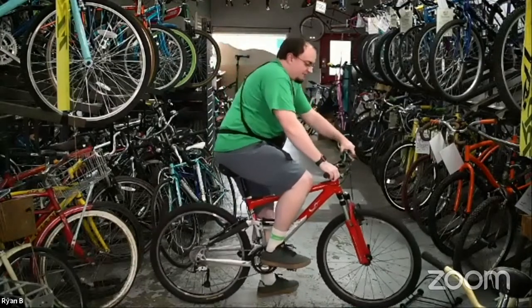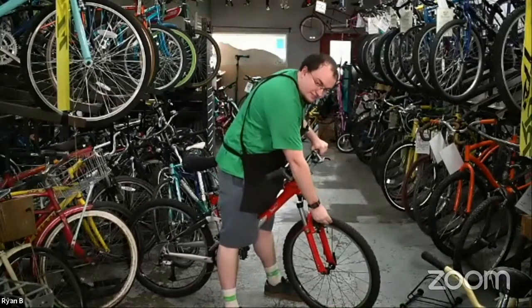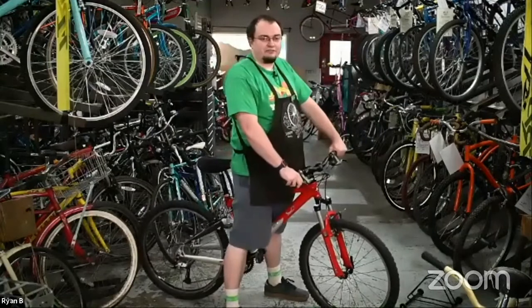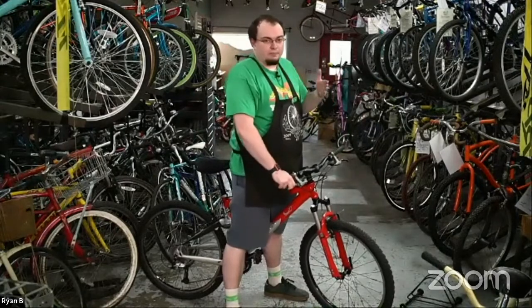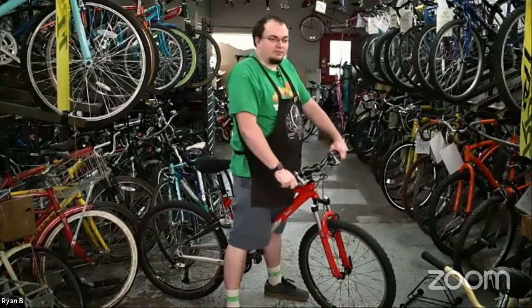Now this bike, another key feature of mountain bikes is the tires. These tires have lots of little bumps on them, little knobs that are meant for grabbing onto gravel and dirt and loose rocks. So that way you don't lose traction if you're riding through a patch of gravel or a patch of sand or on a dirt road. So that way you don't slip and go all over the place.